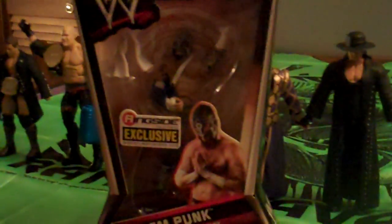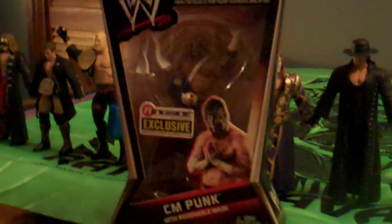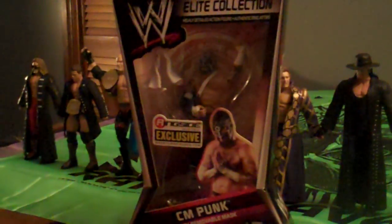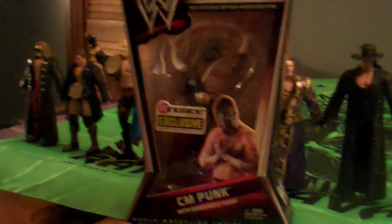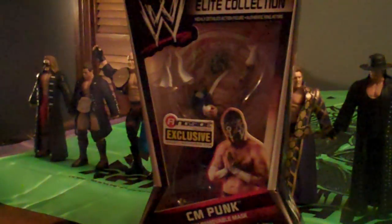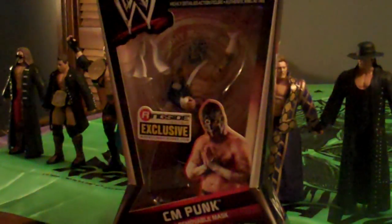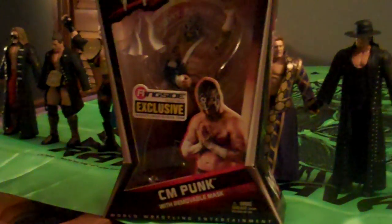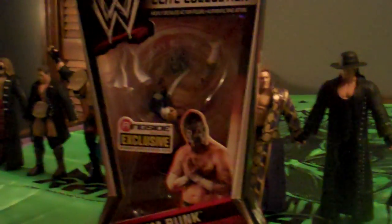They scalp figures. And I know everybody says, oh, they buy cases, they should be able to sell whatever they want. What's the difference between them and Toys R Us or Walmart? They're paying the same price, yet they're jacking up because they know people are going to pay it. They're ripping you off. They're scalpers. Plain and simple. And I hope one of the guys watches this video. Screw you. Ringside is terrible.